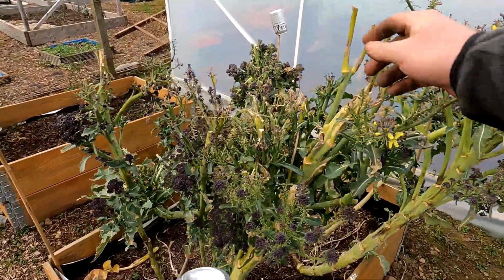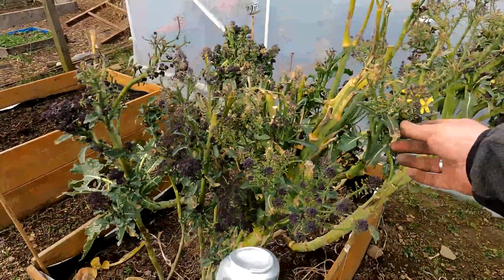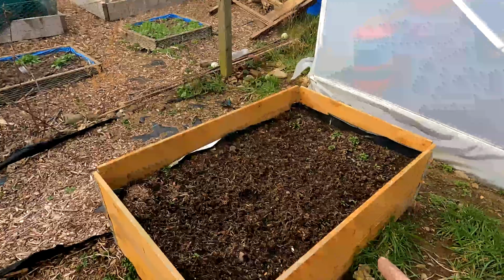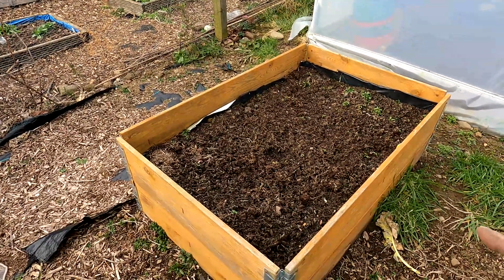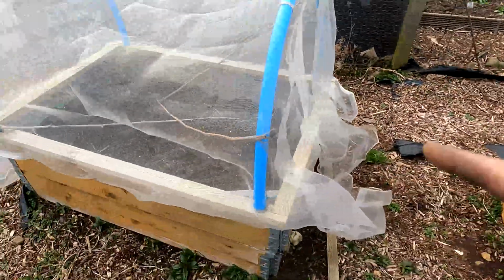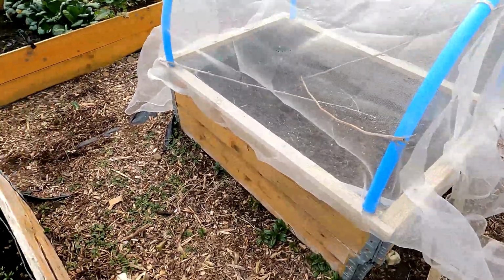It's just about coming to the end of its life. It looks a bit sad. You can see where we've cut bits off it, and the pigeons have been and nibbled the leaves and whatnot, so we'll not worry about that. We've got an empty double height pallet collar raised bed. Not sure what I'll do with that just yet, because it doesn't have a lid on it. We'll see. This one here that does have the lid on it, that's got this enviromesh stuff on it, that's going to have carrots in it.